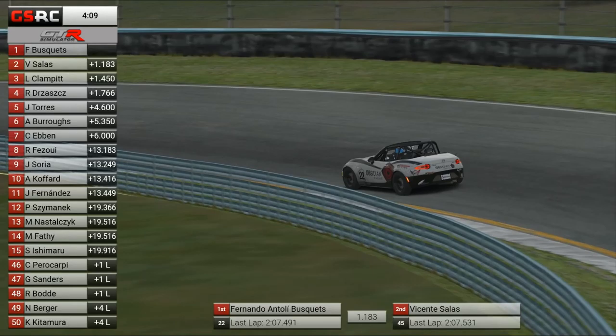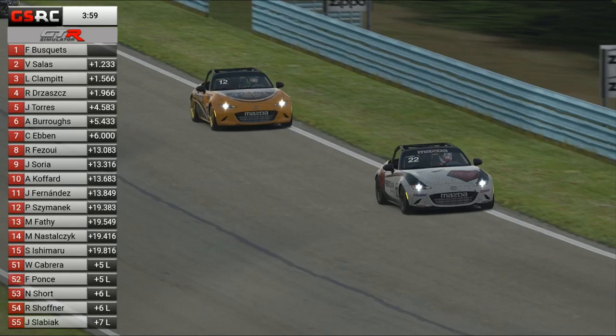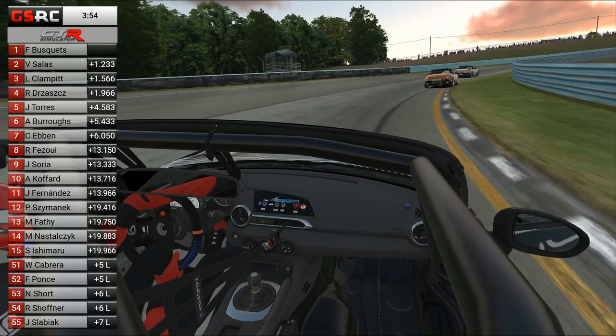The gap is what? It's about 1.6 seconds on the cross the line, so they're probably about 6 or 7 tenths away from being in range of getting into that draft. And once they get into that draft, then that gap will come down very, very quickly.